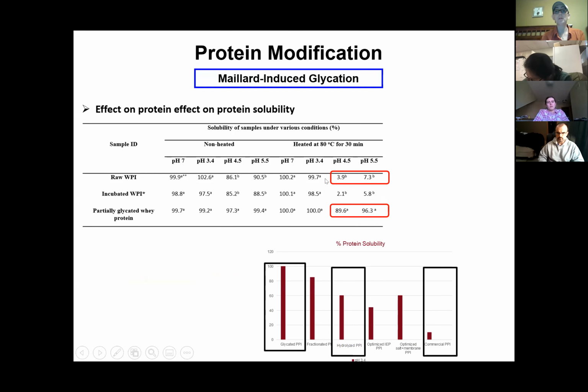So now why is this important? Because if we formulate a beverage at 4.5, it's still an acidic beverage. You can still follow the pasteurization for acidic foods. So mild thermal treatment, preserving the flavor and the color, and you don't need to add that much acid. So you don't have to drop it to 3.4, 3.2 to maintain solubility and to maintain clarity, and then need to add a lot of acid. So this is a great outcome, I would say.